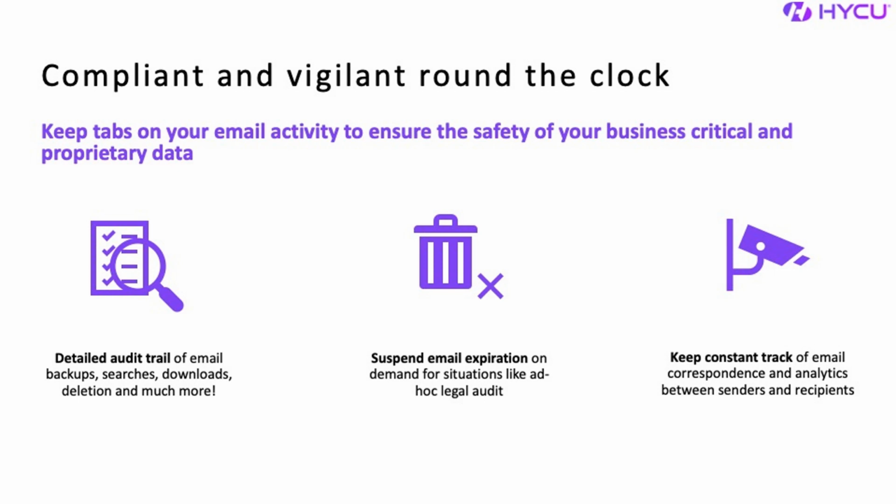Compliant and vigilant around the clock. Now, this is quite important, especially for companies in the government space, or insurance, or legal, where everything is captured. It provides a detailed audit trail of all the emails: the backup emails, searches, downloads, any deletions, and more. And also, we can suspend email expiration, so that once the backup is done, you cannot expire that backup. You keep it for as long as you like, up to 99 years. This provides another level of protection, where you cannot delete or expire your backup.